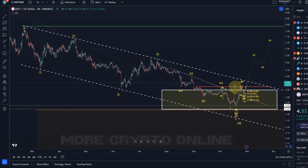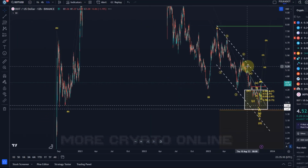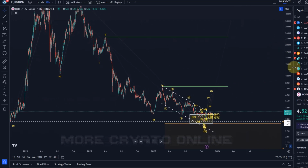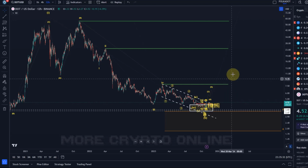Overall, for anybody who's new on this channel, our forecast for DOT has been for the price, obviously, to go into this white box and to reverse, which it did. Now, first of all, let's zoom out a bit. We currently see this as a 1-2 setup. It's a bit questionable because this wave 2 came down quite low. So the long-term quality of the chart is in question. However, the short-term trend is up.